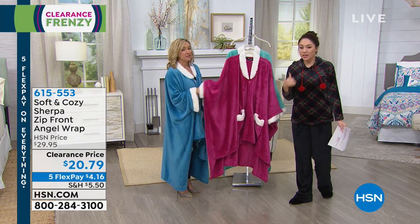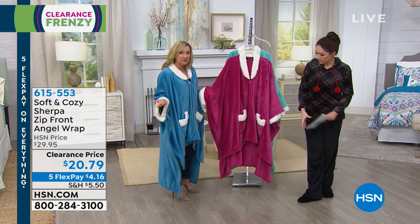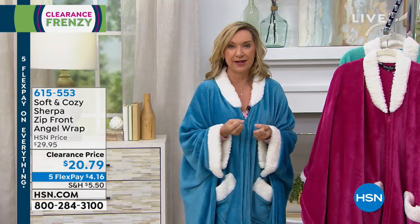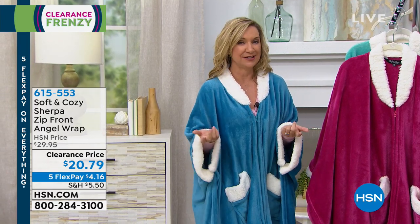Soft and cozy. It all started with a blanket, actually. Our soft and cozy blanket. And this line is exclusive, and you're going to just love it to pieces. It's great for cold weather, but what I love about this fabric is it really is warmth without weight, so you can use it year-round.